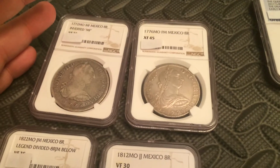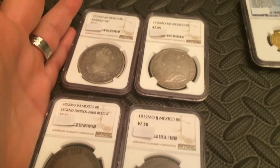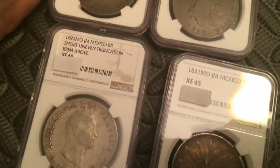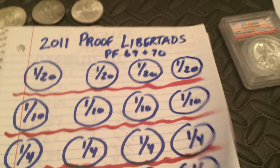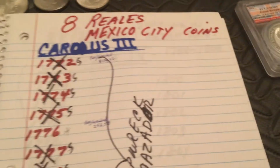So these 6 coins came back right here. They cost me a total of $908.32 after the grading. They cost me originally $762.82 and then $150 more or less to get it graded. So the thing with these coins is, like all the rest, I am going to be filling in the sets, the goals that I have.